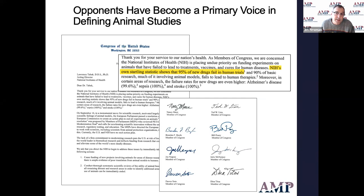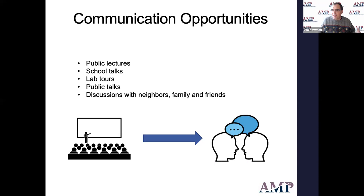So when it comes to communications, I think it can be confusing. What are we talking about? Are we talking about going out and doing media interviews? Are we talking about lectures, school talks, lab talks, public talks, talking with friends and neighbors? And my answer is all of the above. All of these are incredibly important.